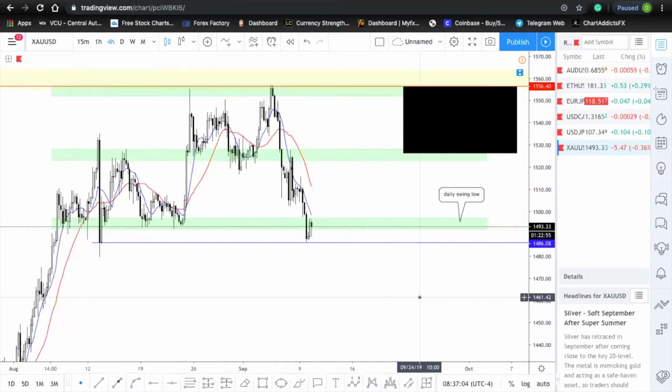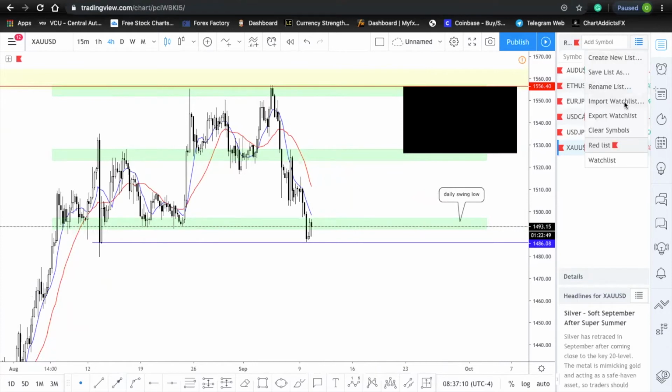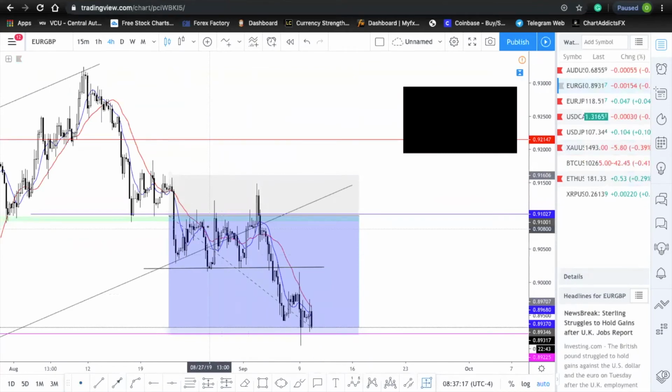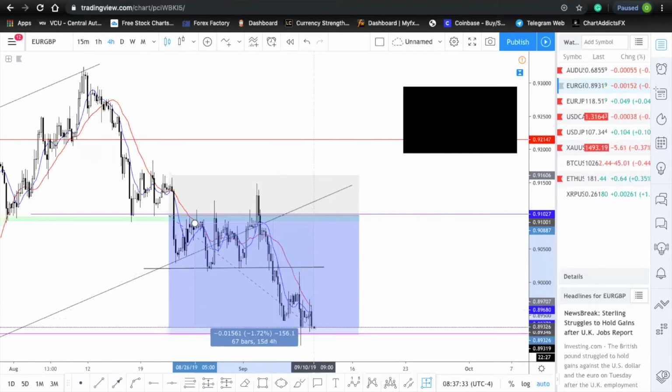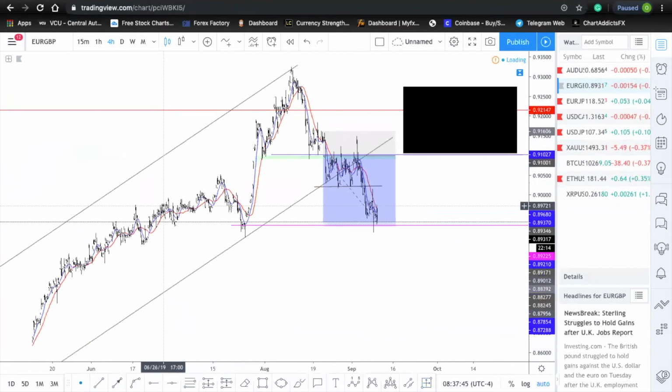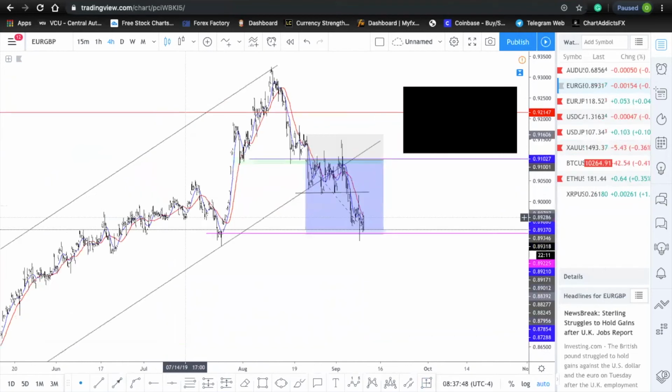Most of the time, you guys have to be patient for price to get into your entry and patient for price to play out. A perfect example is that euro pound trade. We called this trade on the 25th, right over here. It took a total of 8 to 9 days just for price to break out of the consolidation. Then it took a total of 14 days for price to hit our target. And it went way past our target, way past our target. My broker didn't even take me out of the trade. So that's another thing: be careful what broker you're using, honestly.